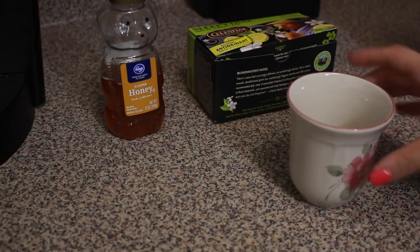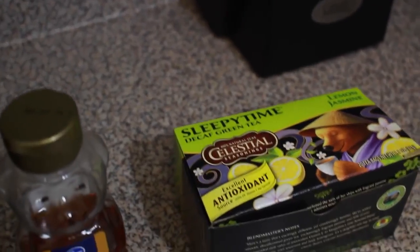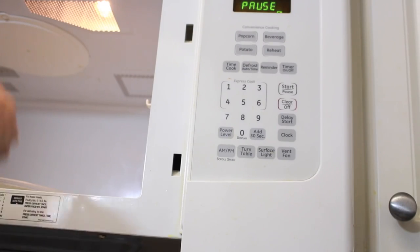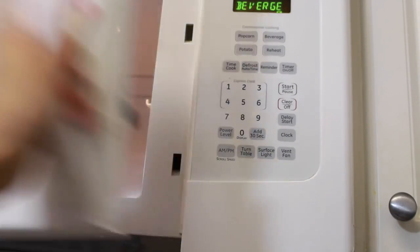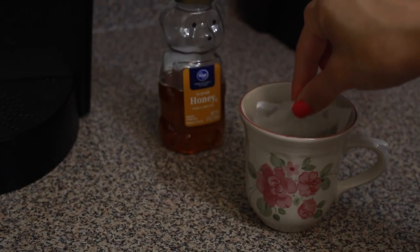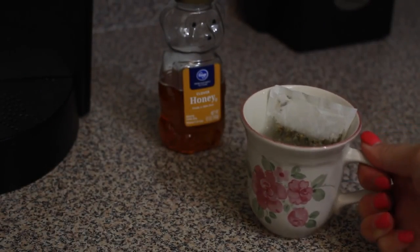And before I head to the bedroom, I like to make a sleepy time green tea. This one's from Celestial, and I just heat up the water in the microwave, and do I have to go through the steps? I think you guys know how to make tea, right? Then I just, you know what, let's just go through the steps.